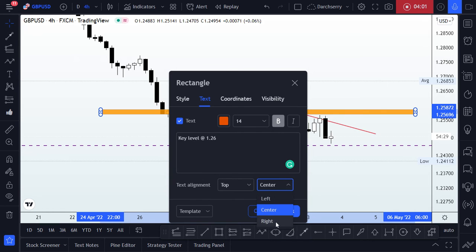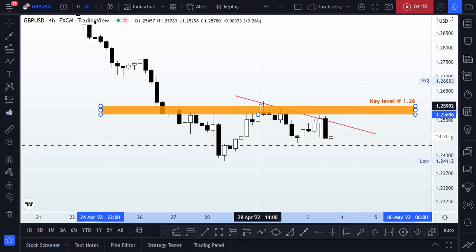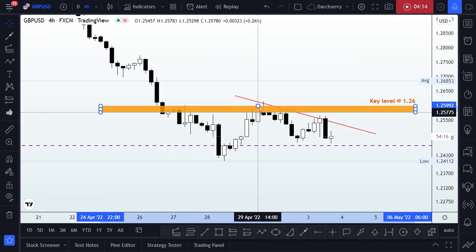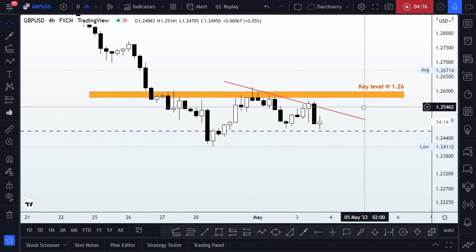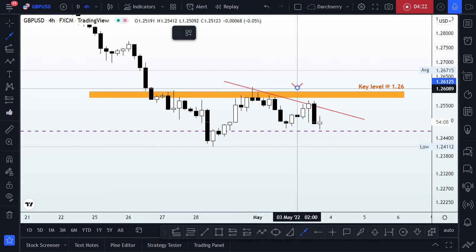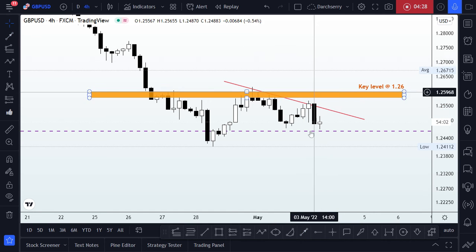Let me place this right on the right hand side. Let's make it a little bit bigger, and then let's capture 1.26, and I think 1.26 will capture all the, okay, good. We have 1.26 now. So going forward, this key level shall be our yardstick. As we continue, rejection of this key level is sending price down, and a breakout of that key level might actually send price to the upside.